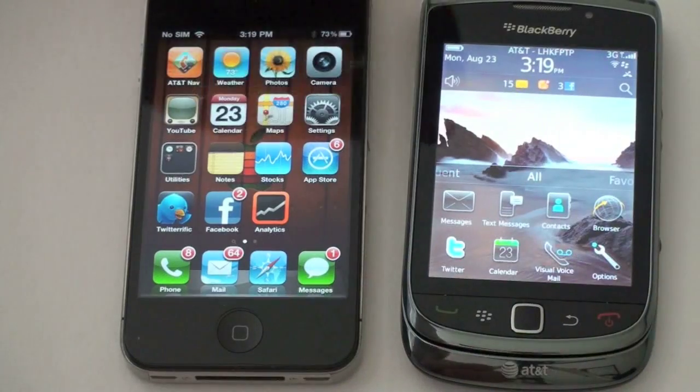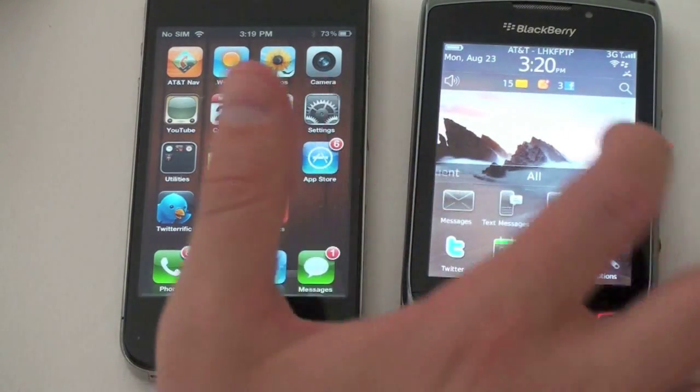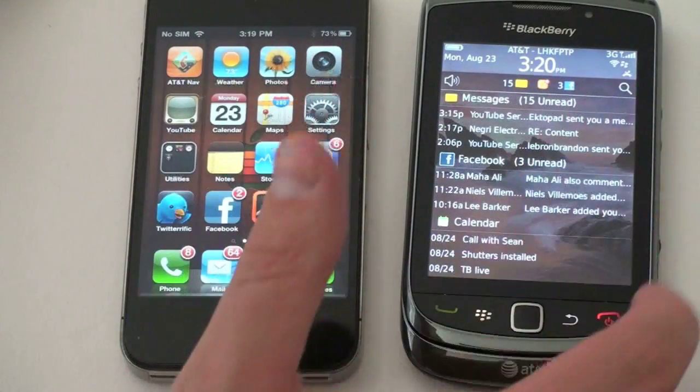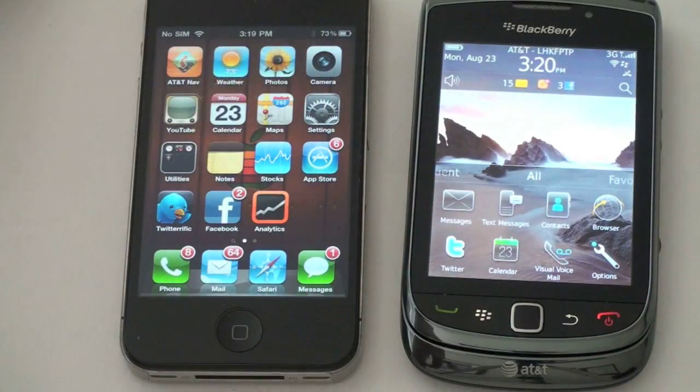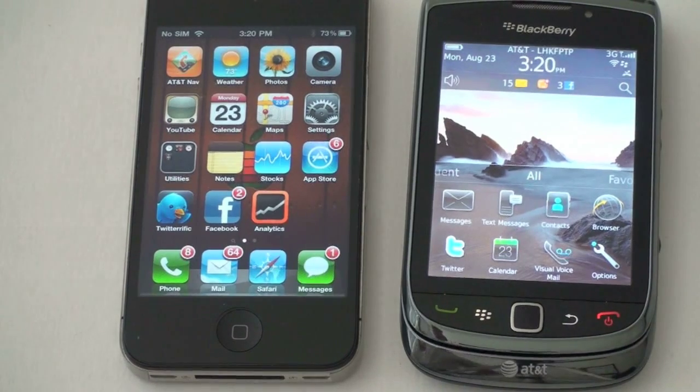You get a whole bunch of notifications on the top. It's integrated with Twitter, Facebook, whatever you'd like. And you go ahead and tap them, and you can view all your messages, calendar, Facebook things, whatever you got. And it's a very seamless experience. So both offer unique ways to navigate through here.